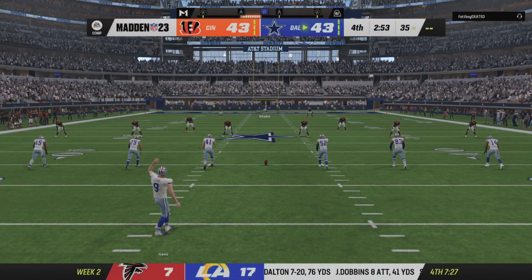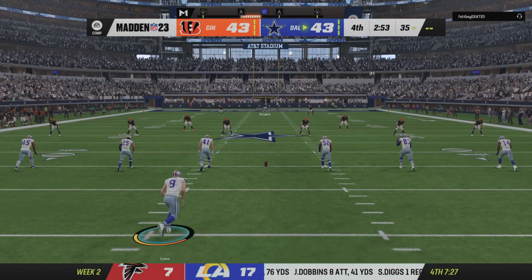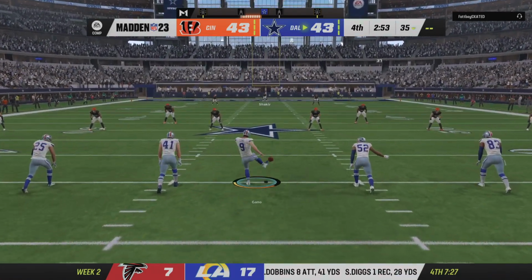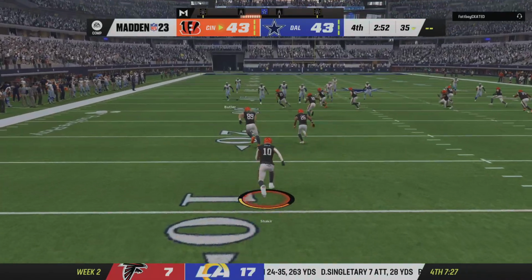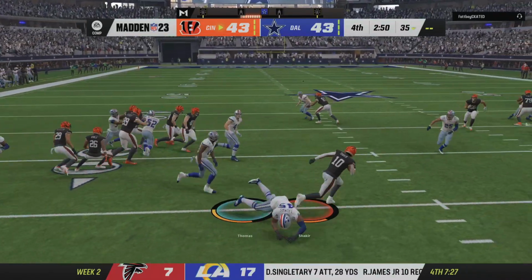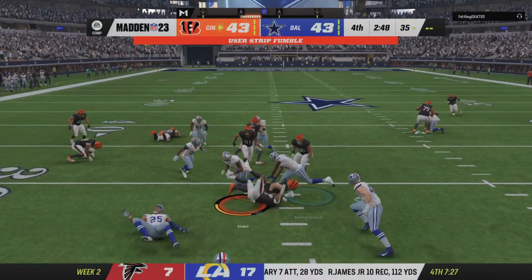Still time to work with on the clock, but they wanted the tie now, and they got it. And I love their aggressiveness. Go ahead and get it done. Get the game tied. Now your team has the momentum, and you're staring across the field saying, let's see if you can match. Now a hit and a loose football.